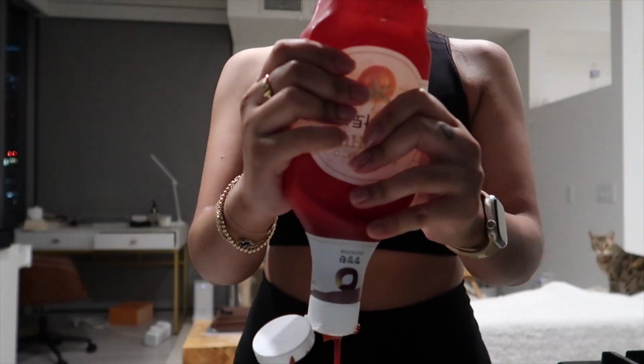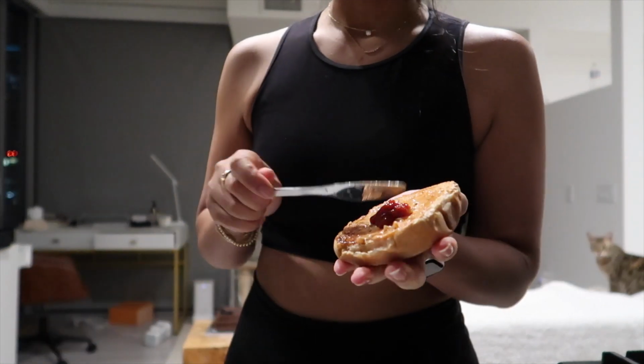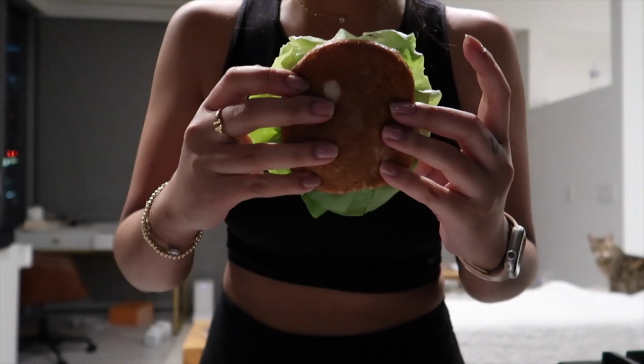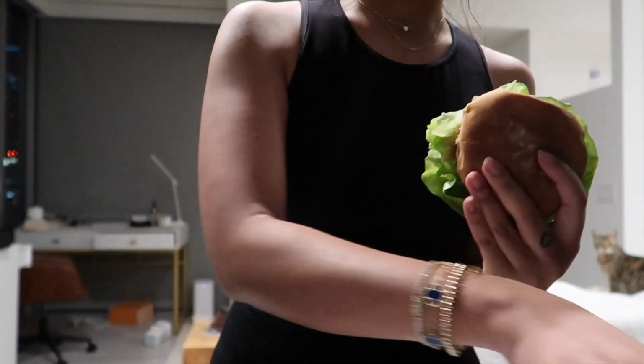I'm gonna add ketchup to the top. You actually should probably put ketchup on the top and Thousand Island only on the bottom, because I think that's what's making it spill out. There's like spillage. Once again, this is my burger that looks delicious. I'm gonna send a picture to my mom because she likes.